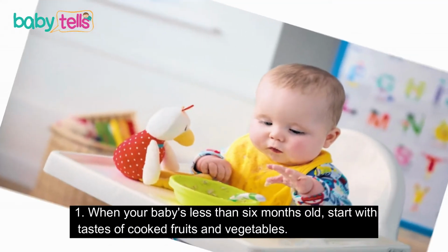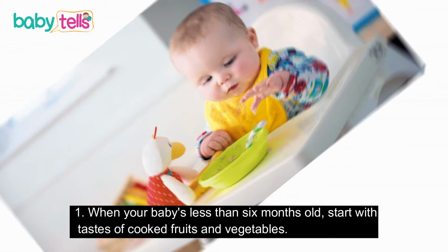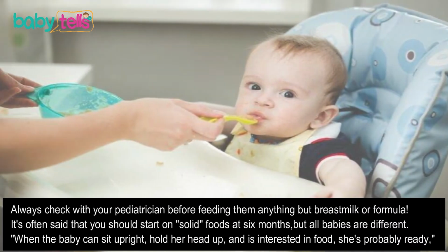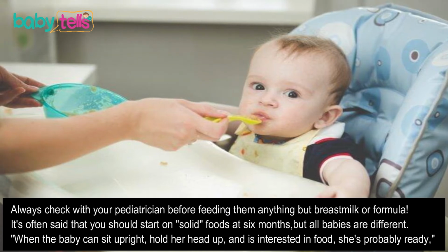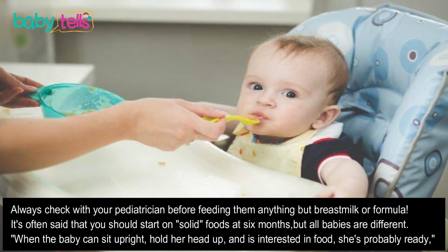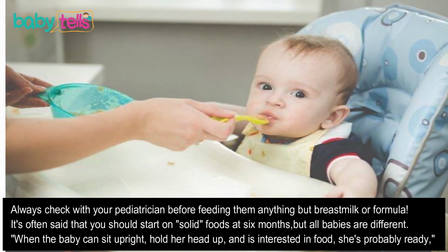1. When your baby is less than 6 months old, start with tastes of cooked fruits and vegetables. Always check with your pediatrician before feeding them anything but breast milk or formula. It's often said that you should start on solid foods at 6 months, but all babies are different. When the baby can sit upright, hold her head up, and is interested in food, she is probably ready.